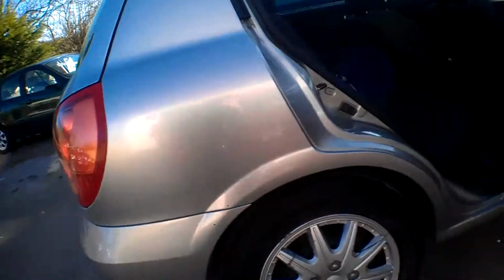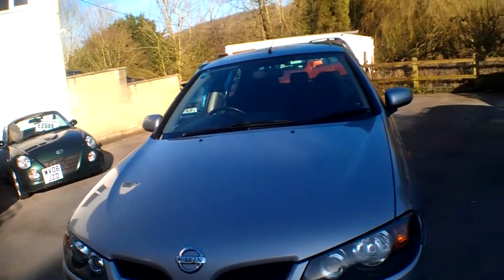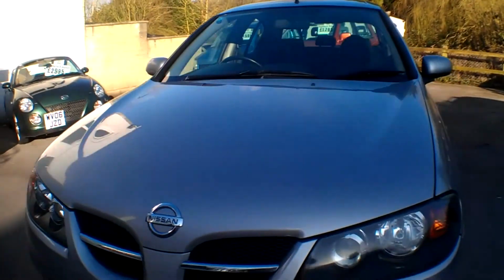Okay, so let's run around the tyres. BF Goodrich on the back here, about 60% to go. Another BF Goodrich, and it's about half worn. A bit of light stone chipping to the bonnet. The headlights are these new style type of headlights on an 05 plate, so it's a relatively modern car.